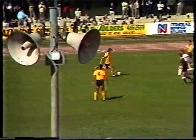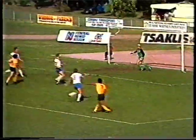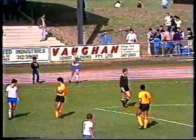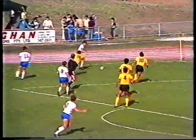Knocked away by Alan Niven, only as far as Peterson, back into the McValentine. Salamides could have a shot here. Super goal by Theo Salamides. Niven into Danny Wright, back with Niven again.